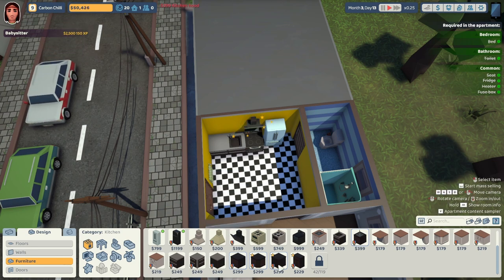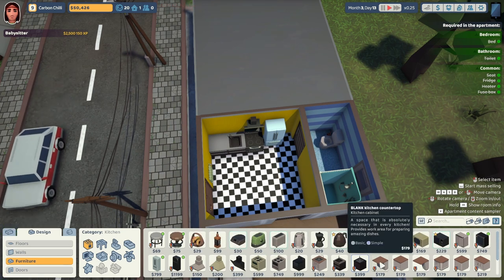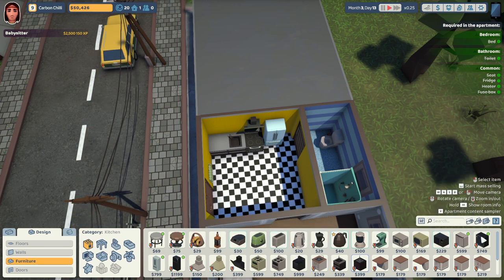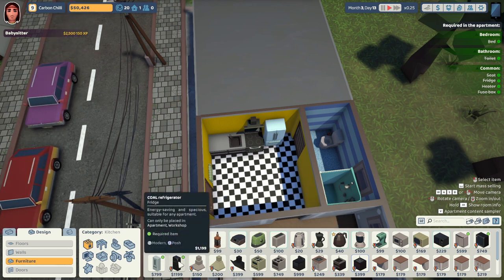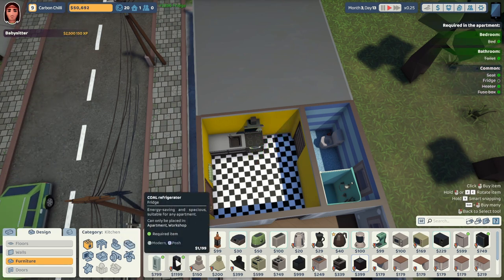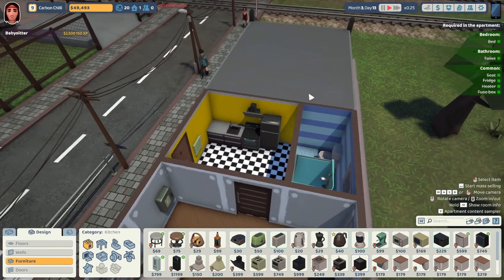Then we can put in a little table. Oh, I quite like that. We don't want a microwave. Glass fridge. I quite like that. Anyway, we've got one of these. Coal refrigerator. Modern and posh. How much money we got? Do you know what? Let's sell that. And get one of these chappies in, which looks all a bit sleek and new and nice. And yeah, I like that.